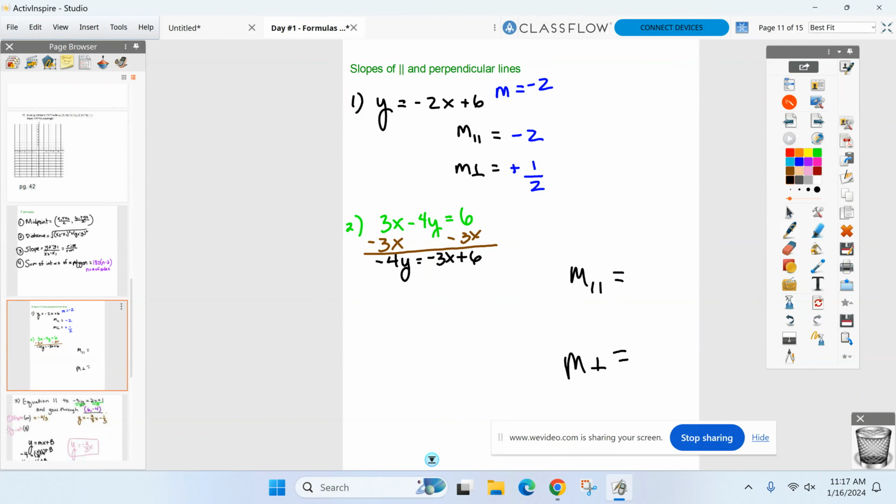All right, what's got to get moved now? Divide both sides by -4. So here's my equation in y equals form. Everyone see positive 3/4x? That's all I really need. I don't care about the constant term, because it's not going to do anything for me in this problem. What's the slope of my line? 3/4. So the slope of any line parallel to it is also 3/4.